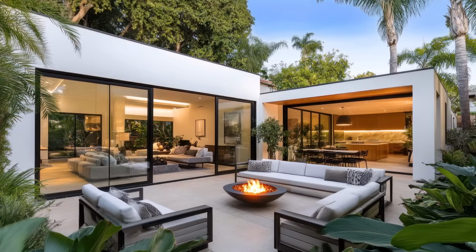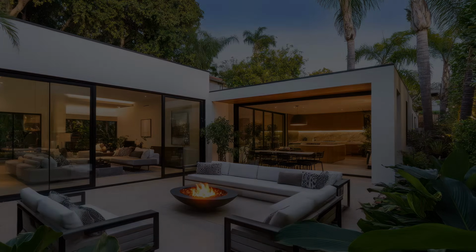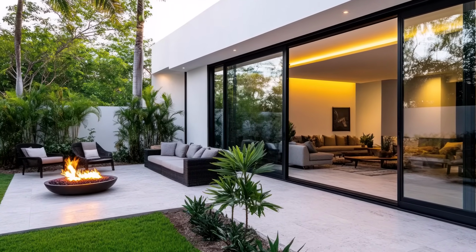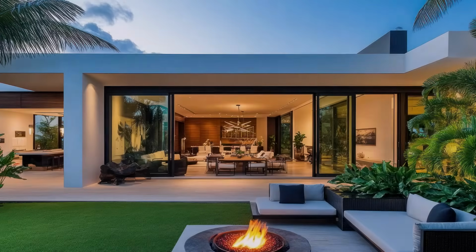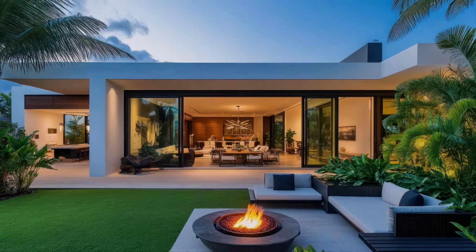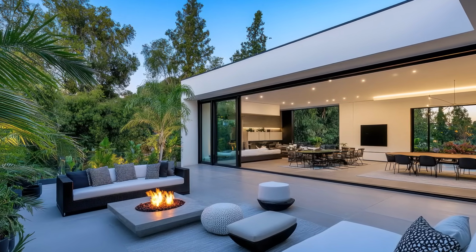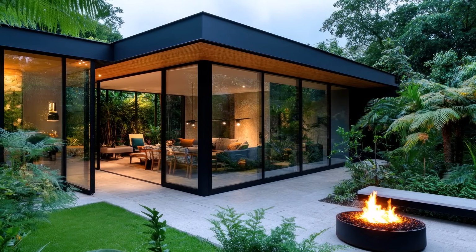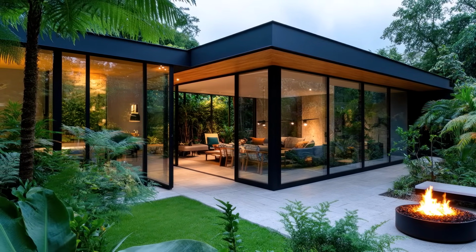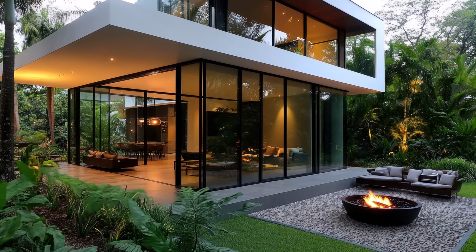One of the most captivating aspects of contemporary design is its ability to erase the boundaries between indoor and outdoor spaces. Expansive glass walls, open courtyards, and terraces blur the line between the home and its natural surroundings, creating a harmonious living experience. This design not only enhances aesthetics, but also improves mental well-being by fostering a constant connection with nature.